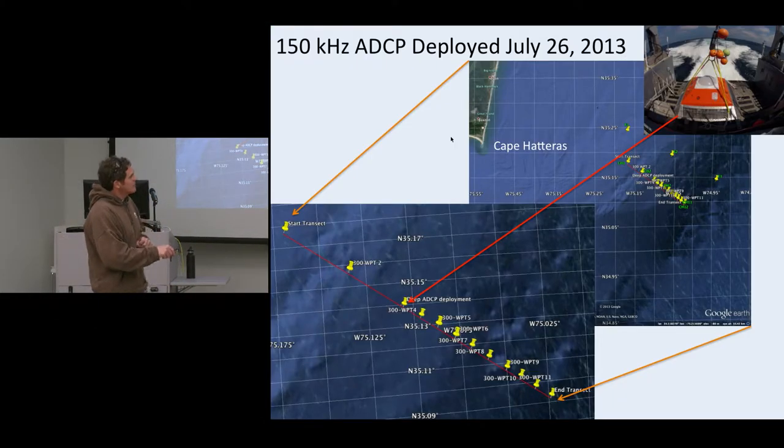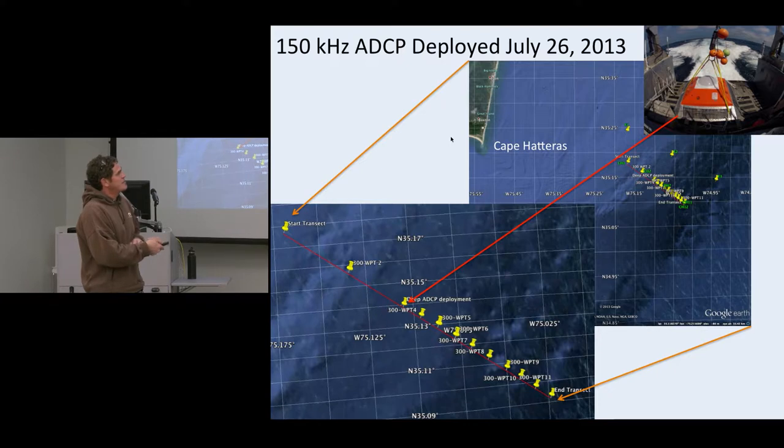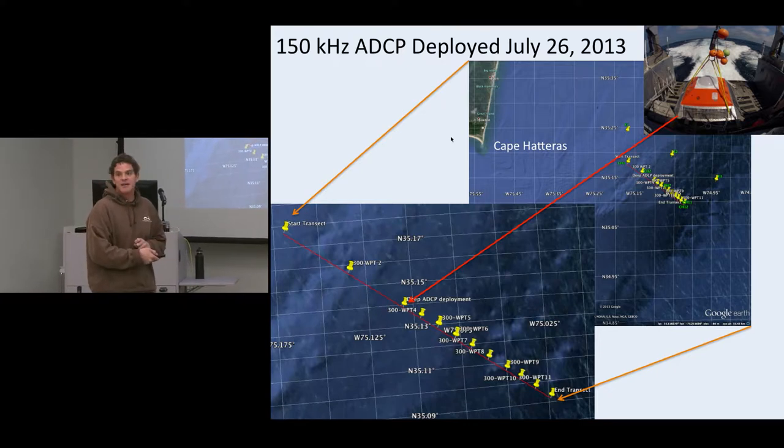And so again, here we're focusing on the transect. This is where I'd start the transect here. This is Cape Hatteras. It's about 100 meters deep here. It's 1,000 meters deep here. And right in between, we have this bottom-mounted instrument that measures the currents. That way I can compare the currents that I measure with the boat to the currents that I'm making measurements of from the bottom up. And that was first deployed in 2013. We recovered the second deployment yesterday and deployed yet another one. So we have a nice long-term record beginning July 26, 2013, at that same location. We've been measuring the currents over the entire water column since then.